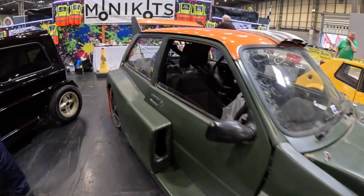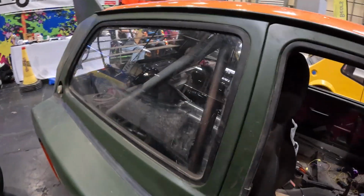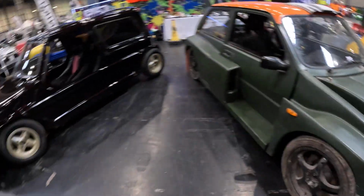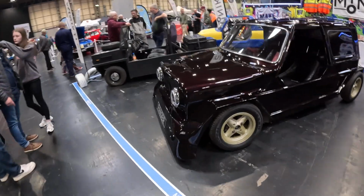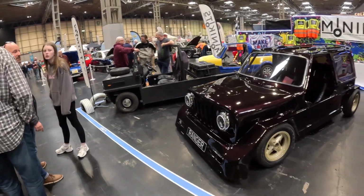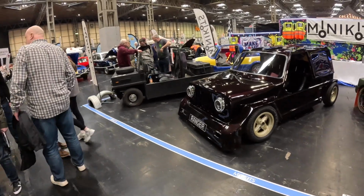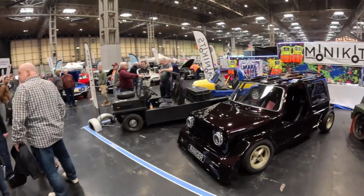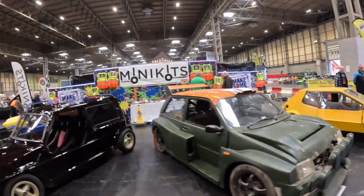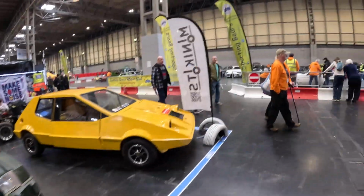Should we have a peer inside? Yeah, we've got some kind of tank in the back, but I suspect the engine's still up front in this, rather than in the rear, or mid-engine where it would be in a typical 6R4. And yeah, just some various kind of custom Mini or Metro derived cars on this stand. So mini base kit cars and derivatives. What an interesting little stand. Sporting Bears you've got over here.